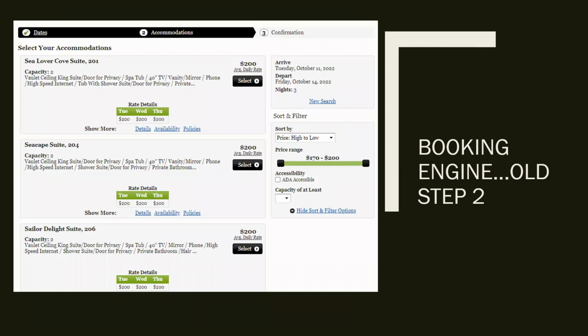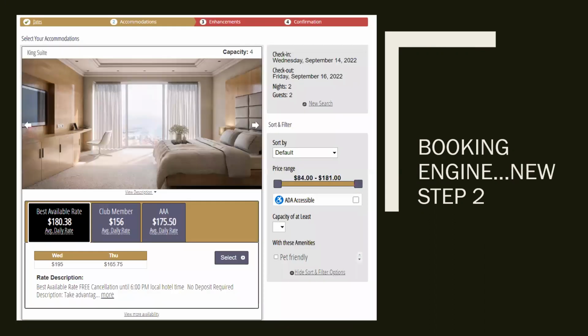This is a picture of the step 2 of the booking engine, after they've done a search. Now, this particular one doesn't have little photos, but it would. Some people, if they did load photos, they were just really small, on the upper left, and they weren't great pictures. This is the new step 2. After they've done the query, you have the ability to truly showcase your units that are available, load in nice pictures, and give them rate options if that's something you offer.